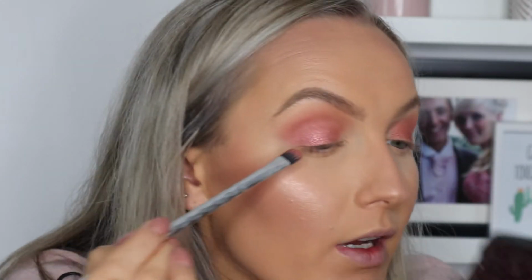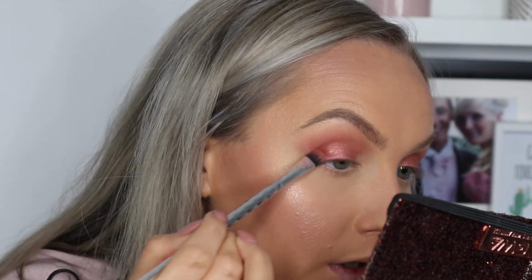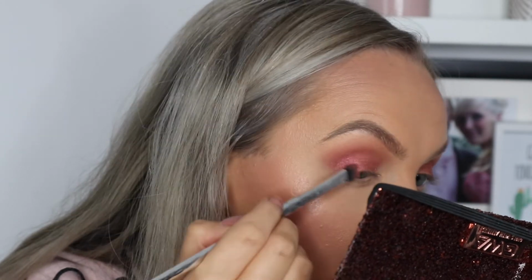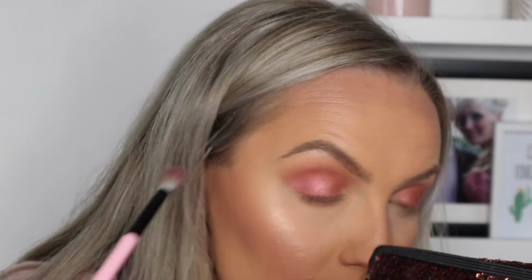So I'm just going to take this crimson shade now, which is a really deep sort of berry colour, and I'm just putting that on the very outer part of the eye. I don't want this to travel in too much, but I just want to deepen the outer V up just to give it a bit more dimension. Again, I'm using a flat brush, the same one to be honest. I'm just going to blend that in as much as I can, and then take the fluffy brush again and blend that very outer part. That's better, that's looking more like it.